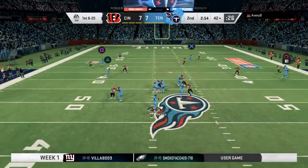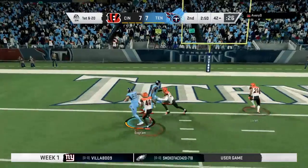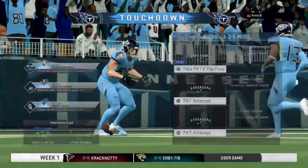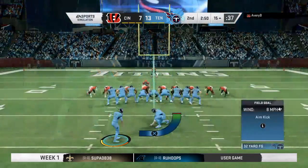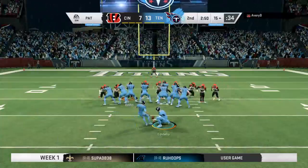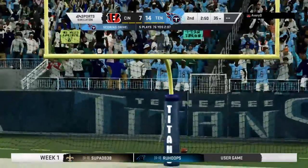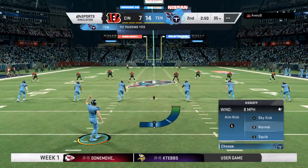They'll throw again. Mariota. He's going to fire one deep over the middle. That's going to be caught. And he will score. Touchdown, Titans. Evan Ingram, 42 yards. And the Titans have taken the lead. Footing always a concern, but the extra point's up and good. And that makes the score 14-7.